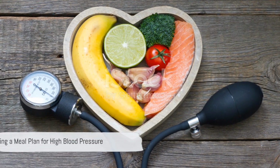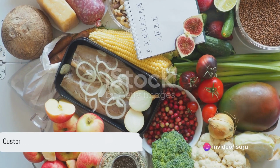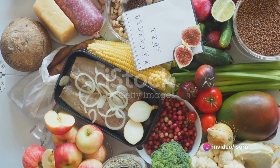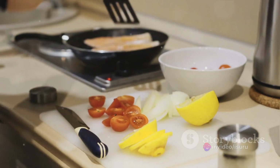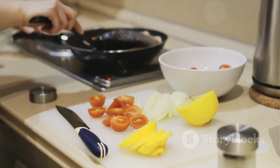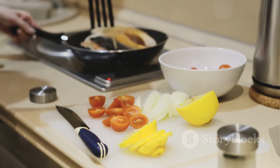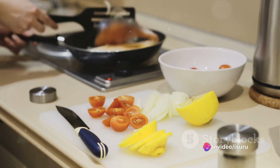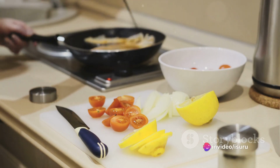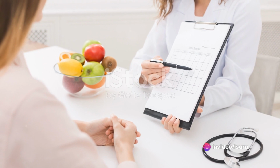A sample 7-day meal plan showcases nutritious options, but customization is key, considering individual preferences and dietary needs. Planning ahead, incorporating heart-healthy recipes, and reducing sodium and inflammation demand conscious effort, like reading labels, cooking at home, avoiding processed foods, and using fresh herbs and spices. Consulting with a dietitian provides personalized guidance, ensuring dietary safety and effectiveness.